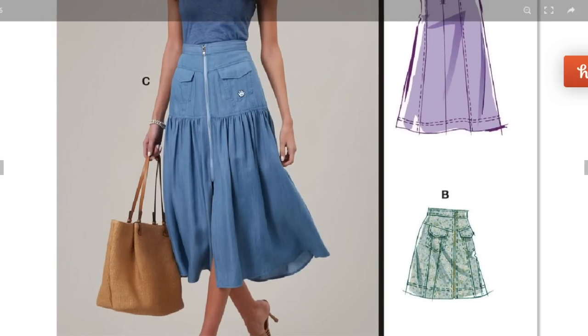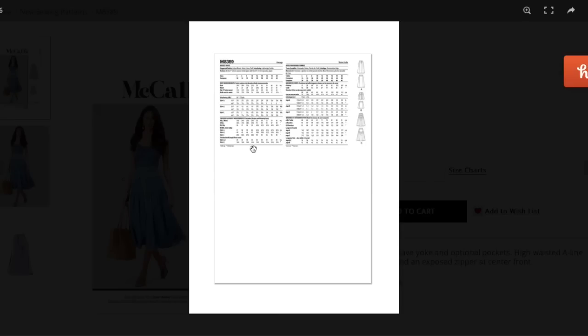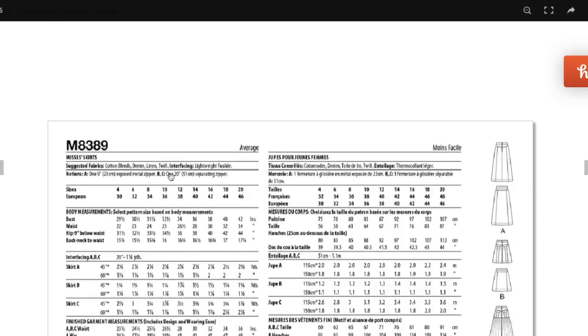Even if you'd interfaced all of this, even if all of this was lined, this and this down here where it's not gathered are not the same. They can't be the same. But it doesn't indicate that here at all. So for the notions, a 9-inch exposed metal zipper. And then B and C have a 20-inch separating zipper.